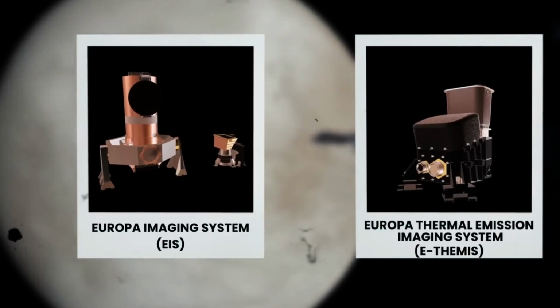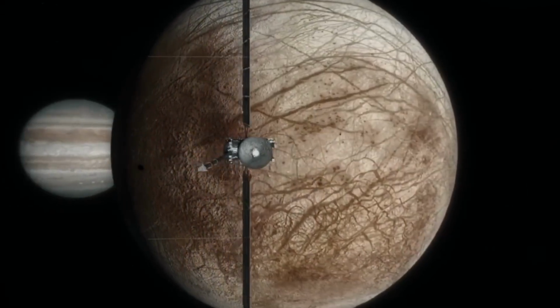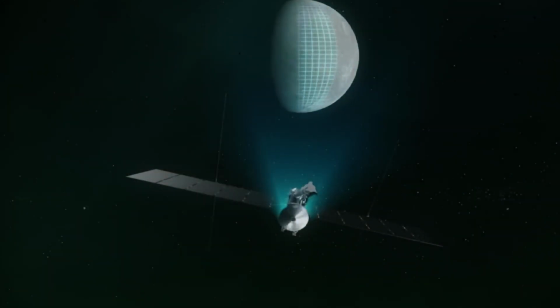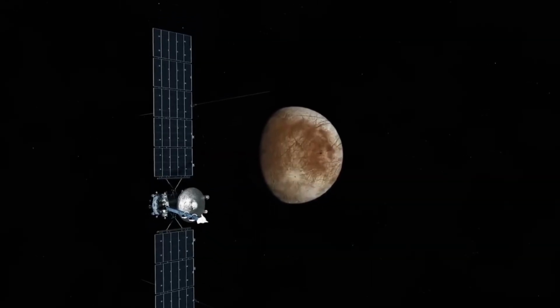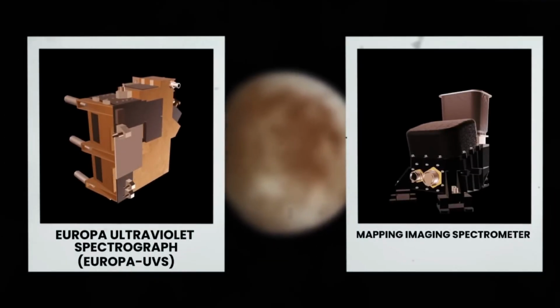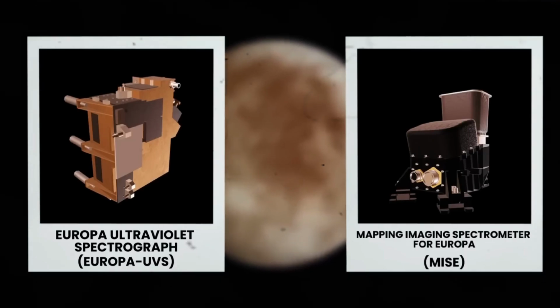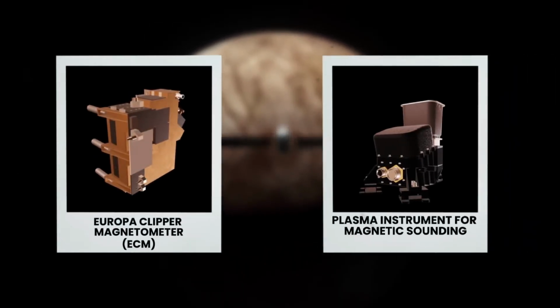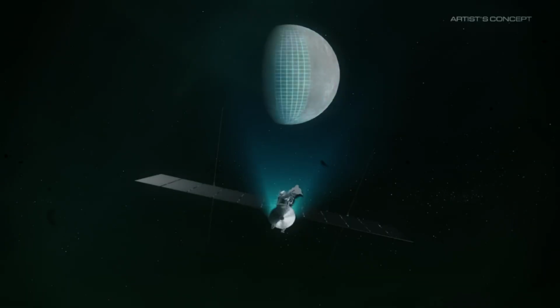These instruments will help us understand if there's life beneath the surface and will send us invaluable data about Europa's environment. There's even a metal plate on board engraved with 103 sound waves, representing the word water in 103 different languages. This could be our way of communicating with any potential alien life on Europa. So, will we receive an alien signal from Europa?